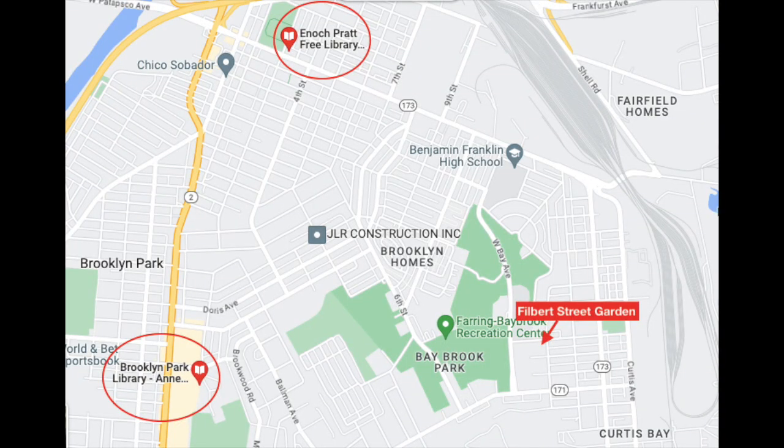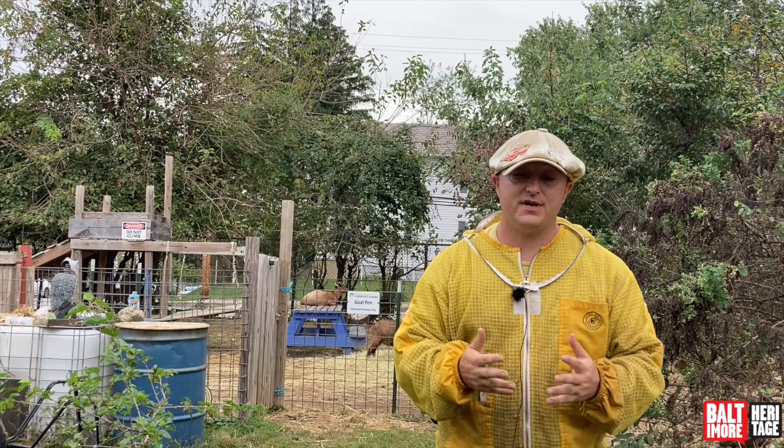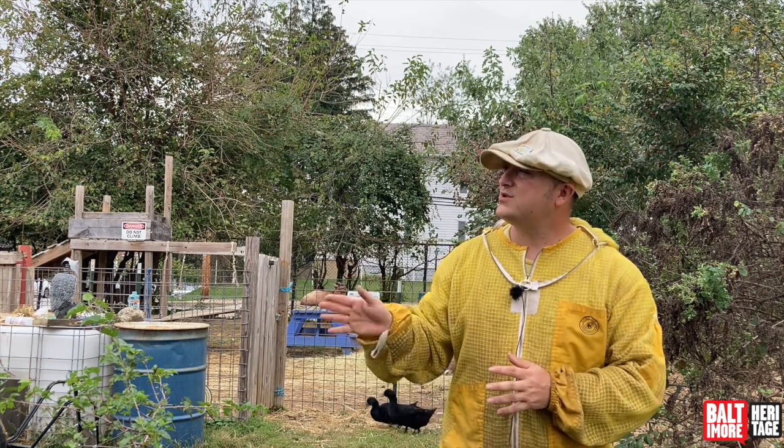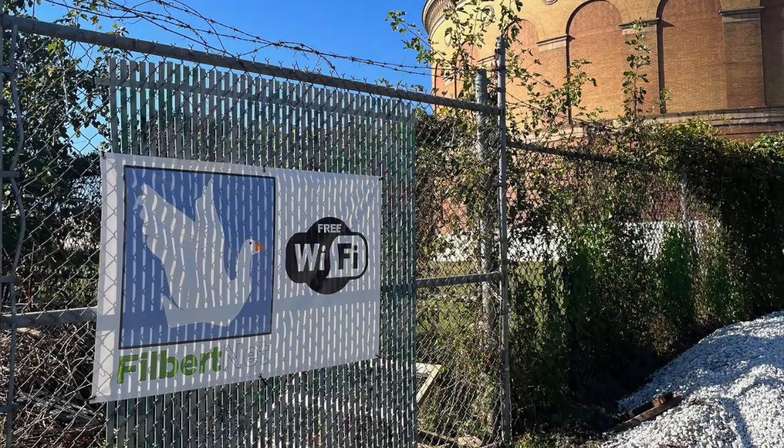In addition to that, we don't have a library in this part of Curtis Bay. It is a 30 to 35-minute walk to the Brooklyn branch. Because we don't have that, folks just don't have access to internet, and about a third of them don't have access to internet on their phones. So that's why we have a big antenna next to the tower here for Filbert Net, where we provide free internet for the immediate area.